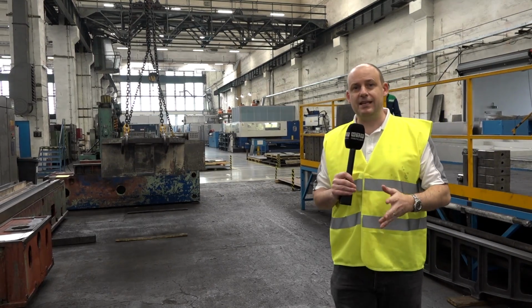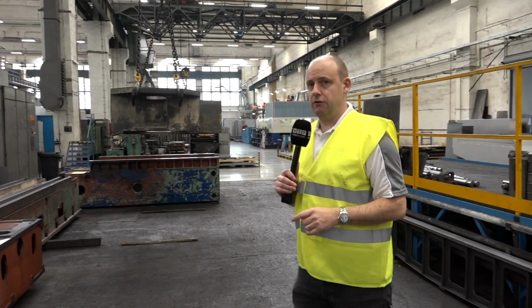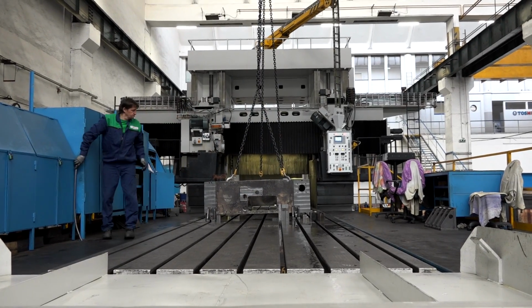To ensure flatness and precision on the castings, you can see here this bed of a machine is actually being ground flat at the moment so that the column can be seated on top of it, and that's all done here, this huge grinding centre.